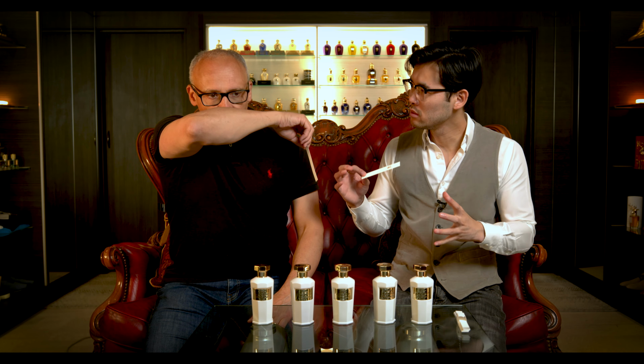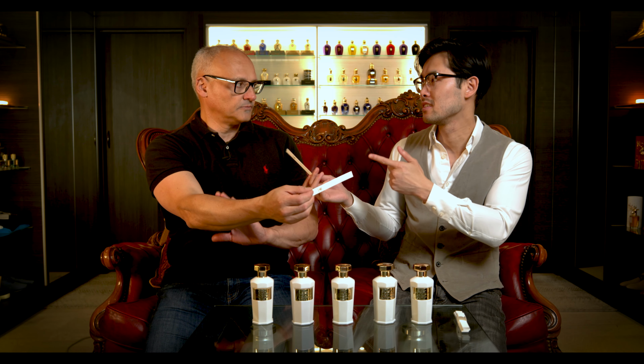This would be an awesome summer fragrance. I can see this being a wonderful going out scent. I'd probably say it's an easy pick if you're looking for a gift for a friend, or a gift for your partner, and maybe you don't know if he's going to like the more earthy freshness. This is your safe bet. Safe bet, yes.